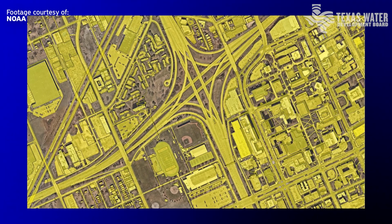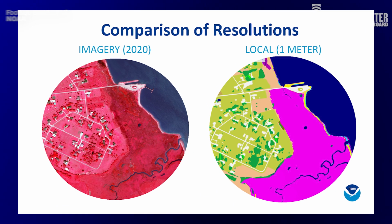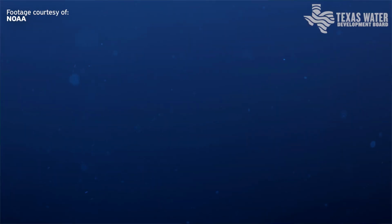Really excited to have this data set come out. It's a long time coming. We are really wanting to hear feedback from folks about how they're using this data, because that just helps inform us in our decision making as well.